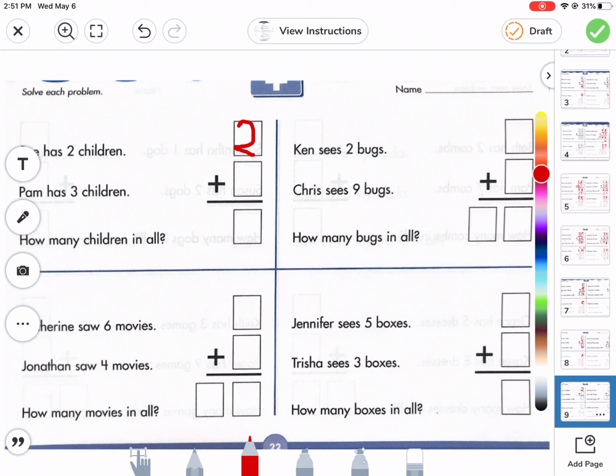Okay. Here. Pam has three children. Okay. Five children all together. Okay, we can do it better. I don't know. That didn't even look like a five. You know, it looked like something that I've never seen before. Like a boomerang? Maybe. Okay.